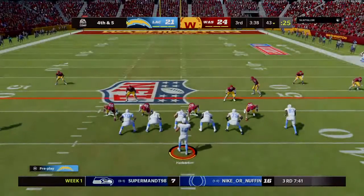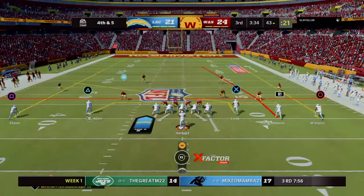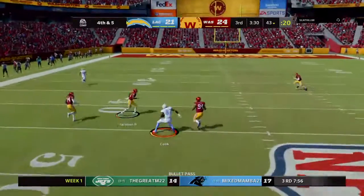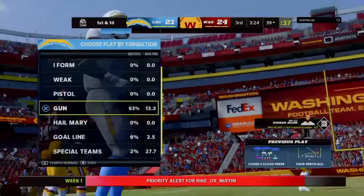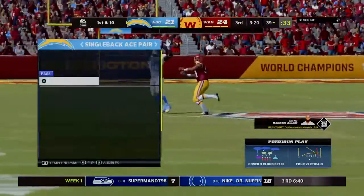A field goal gets them closer, but they say no thanks. We want the lead. Here we go on 4th. Herbert. It's complete to Cook. And they'll get him down as he's inside the 40. Facing a 4th down, they come away with 18 yards and the 1st down conversion.